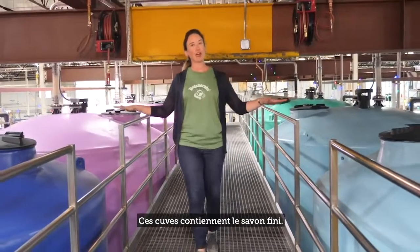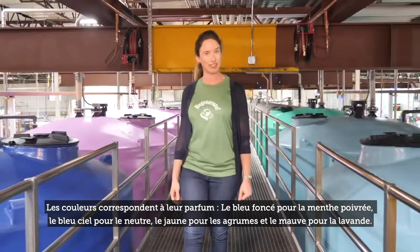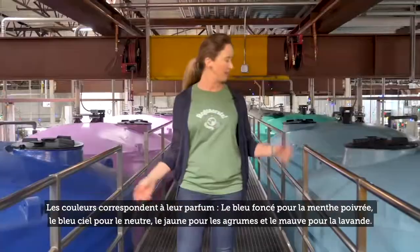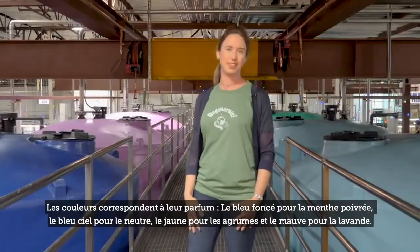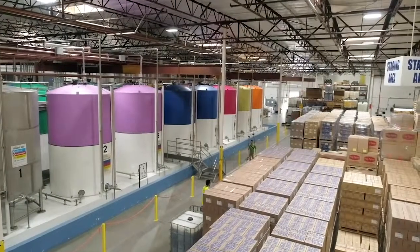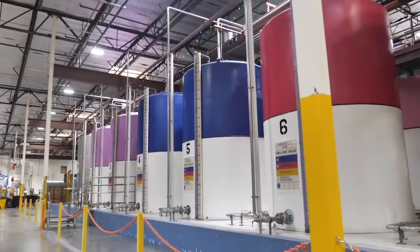The interior tank farm holds finished soap. The colors of the tanks correspond with their scent. So we have dark blue for peppermint, light blue for unscented, yellow for citrus, and lavender for, well, lavender. This is the gorgeous centerpiece of the plant for me. This soap right here is what it's all about.